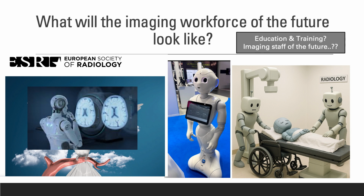This was in Vienna. I took that picture of that little robot. I went to the stand and I said to this really pleasant European lady who was non-clinical, what are you going to do with this? And she said, well, it can care for the patients in the imaging department. I was like, okay. So we pushed this. I was with Linda Williams, who some of you will know. So we were pushing this a bit further.